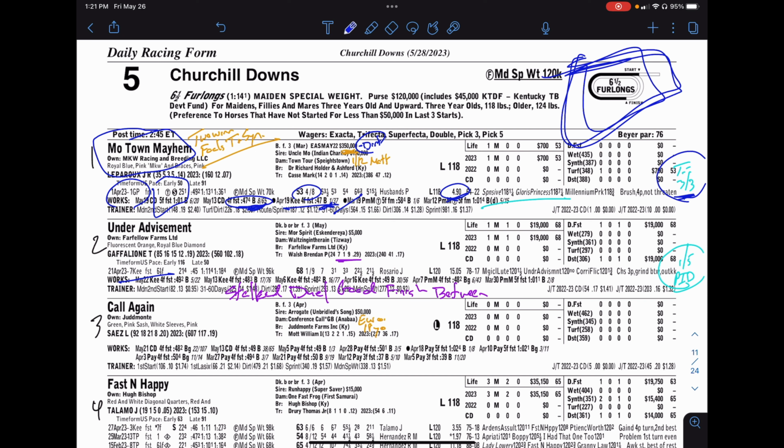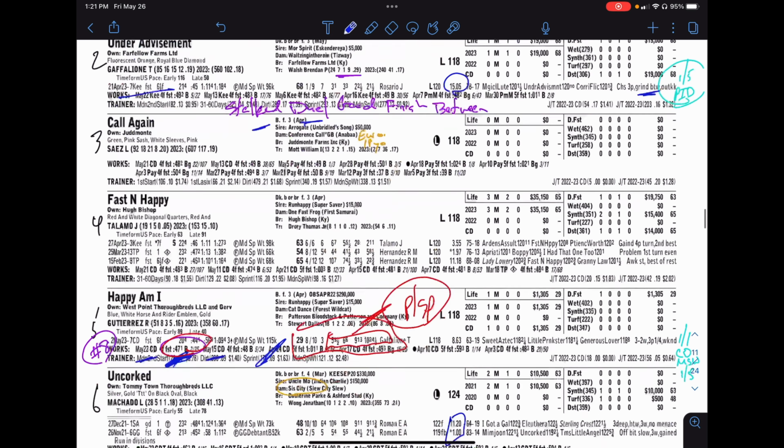Under Advisement ran well, had a very good trip, put herself in a good spot, stalked the duel, had 2 horses vying in front of her, and like it said, ground between. She just had this slow and steady sort of one-paced, good finish between horses at a big price, and I would expect her to run in a good race and likely take a step forward.